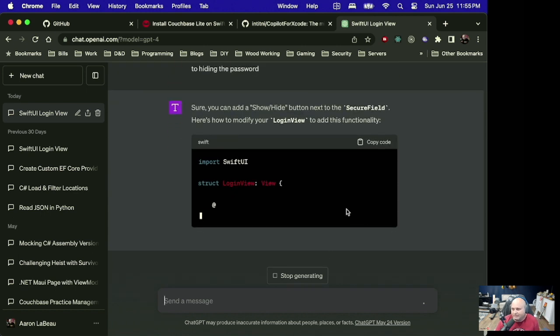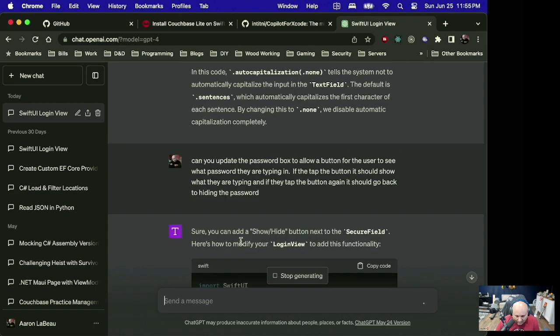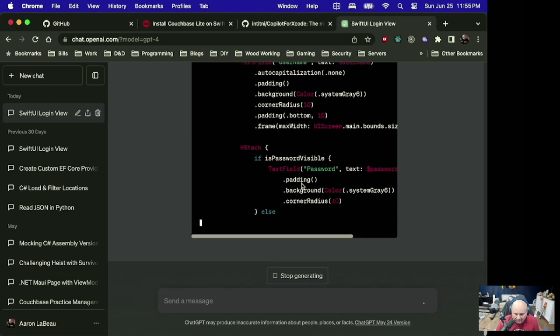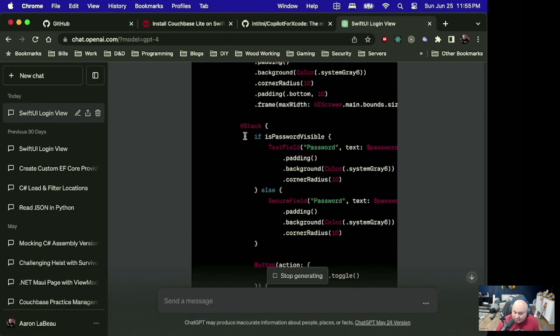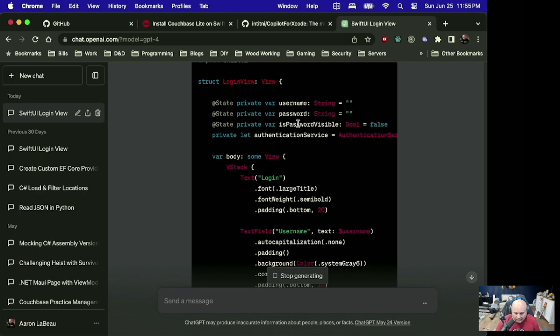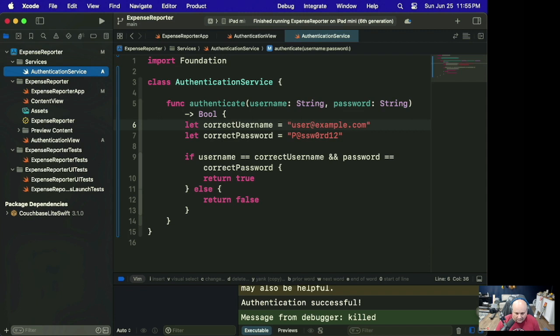The show hide button. All right, so it is saying you can add a show hide button in the secure password field. So this is how you can add the functionality. Oh, so it's going to modify state that is password visible. That makes sense to me so far, right? And if we take a look in here, it's going to make a horizontal stack and probably with a little icon. And let's see here. It's hard to read what code it's doing here. Let's grab this is password state here because we know we're going to need that. Let's go back to authentication view now.